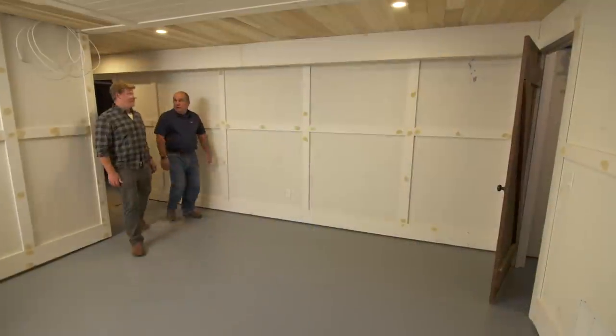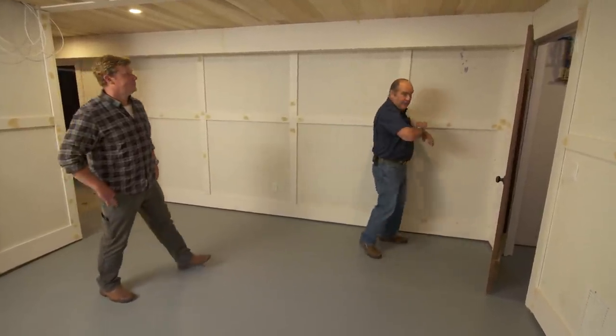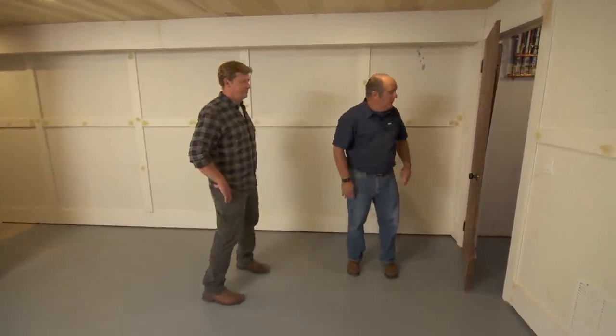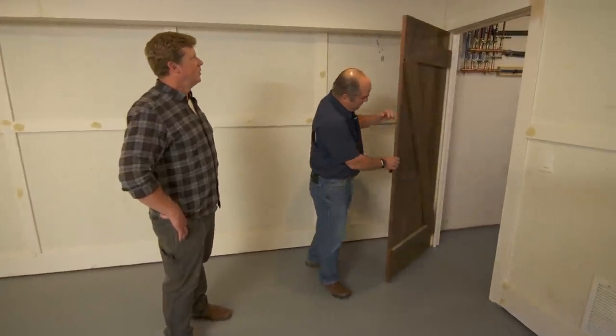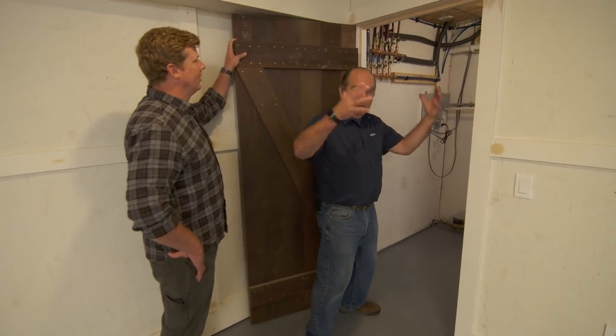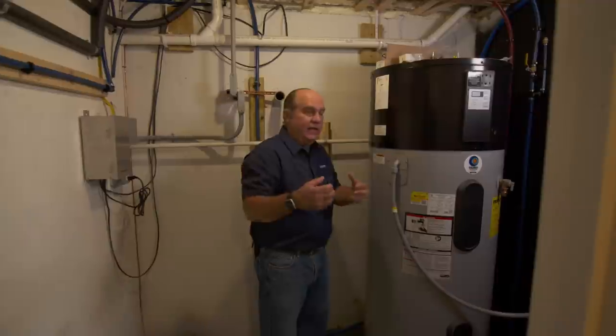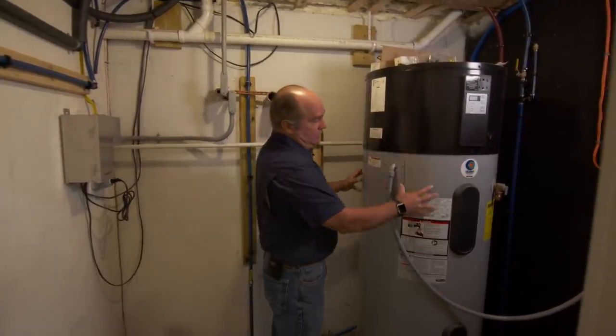Big changes down here in the basement, right? Yeah, you remember this was the garage, the car used to pull in here, and there was a big oil tank here. That's all gone. Usable space here. Yep. Look at this, the door that our apprentice Catherine made. That's nice. Now we had that big heat pump water heater out here that takes the air from the room. We put it into this room. Yeah. This is great because it can actually gather that heat, make it efficiently into the water heater, saves a lot of electricity.